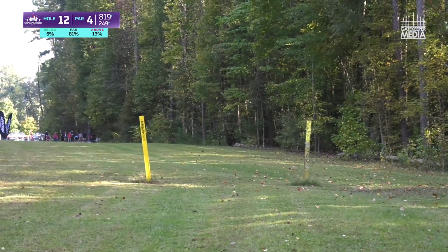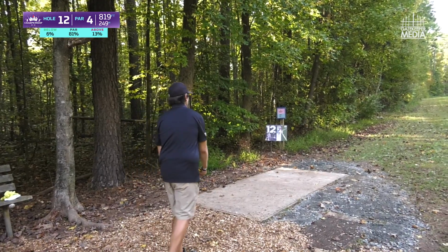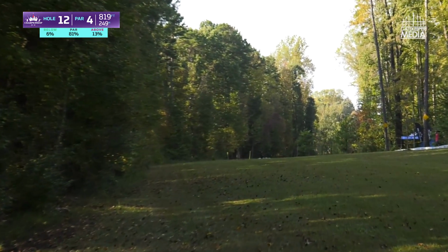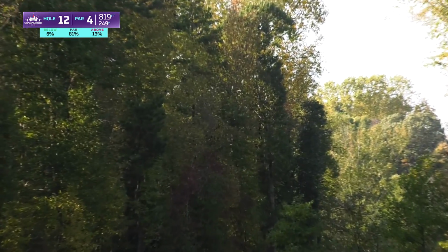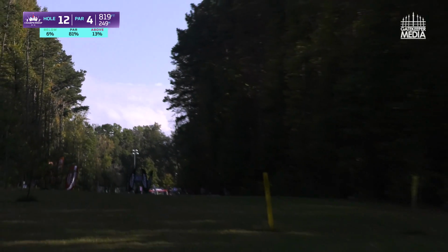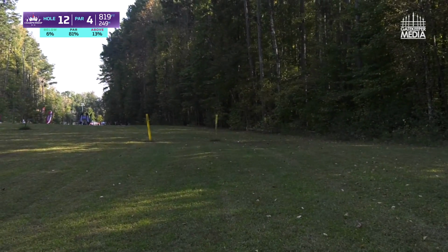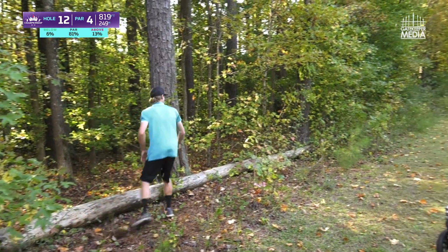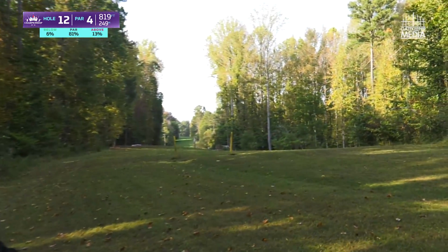Just leaking into the left side. Depending on his footing, there's still a chance to get in, but you really want to land in the open. This looks like it's going to be a little too high from Jordan as well. Yeah, just on the edge, again, just on the edge. We'll have to see what type of footing he has.